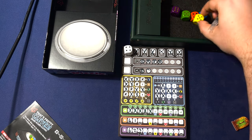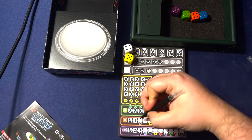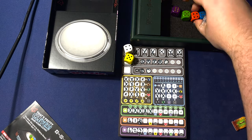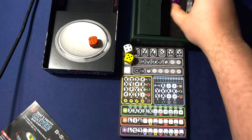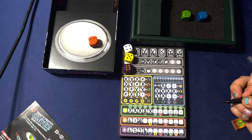I'm going to take the yellow 5 here and cross this off, which gives me an orange 4, which gives me another reroll that won't be useful. Because I took a 5, this orange 4 gets the heck out of there. What now? I guess I'm just taking a purple 6, which I'm going to write here, which gives me a blue cross off. I'm going to cross it off.